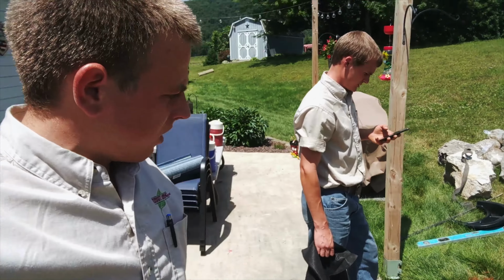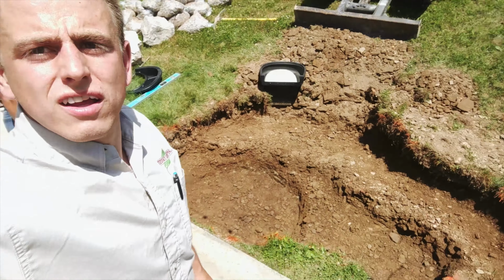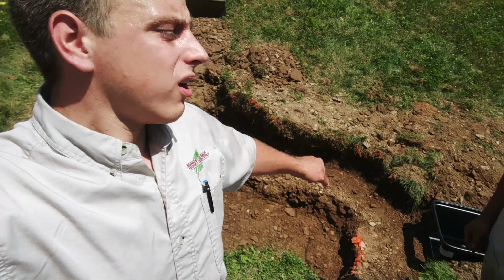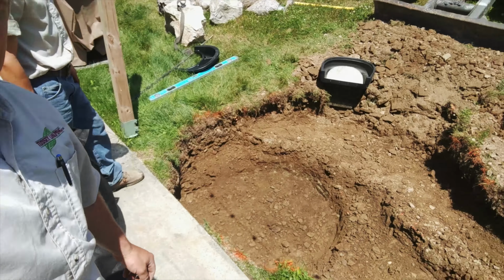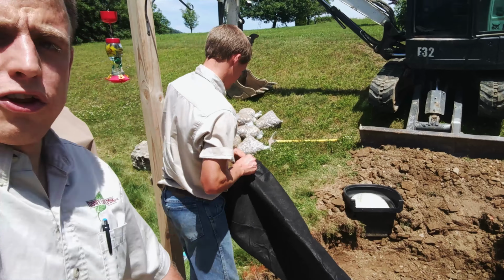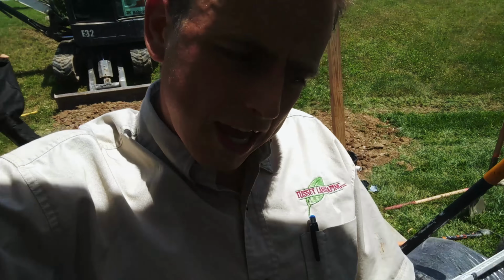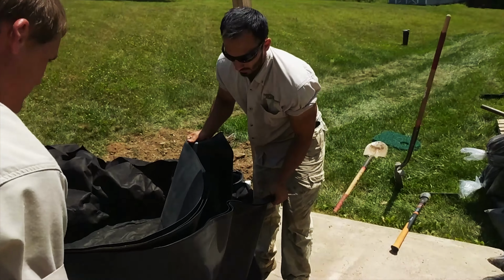Okay, so hour and what time is it? 2:23. An hour and about 20 minutes after we pulled in. Skimmer's installed, biofalls is in the ground, plumbing's in. The hole is dug, and we're ready for underlayment. Go ahead, guys. In another hour, we should have this pond rocked in, and in another hour and 30 minutes, we'll be pretty close to plugging it in.